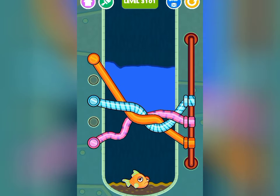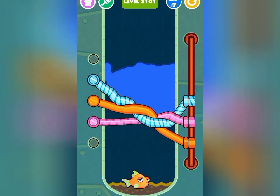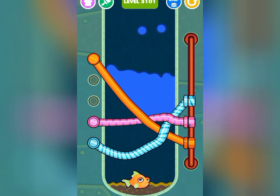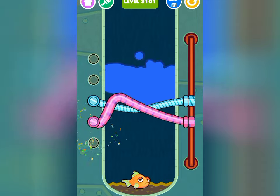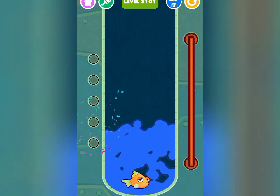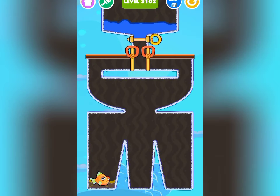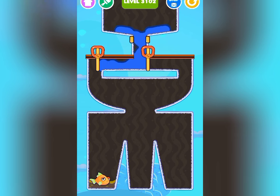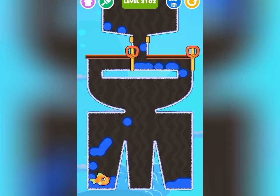Here I will separate these ropes by moving up and down. Good. So satisfying gameplay. Now here I will bring the water to fish. Let's try this way. No, this way is not right. Let's try this way. Good, the level is finished.